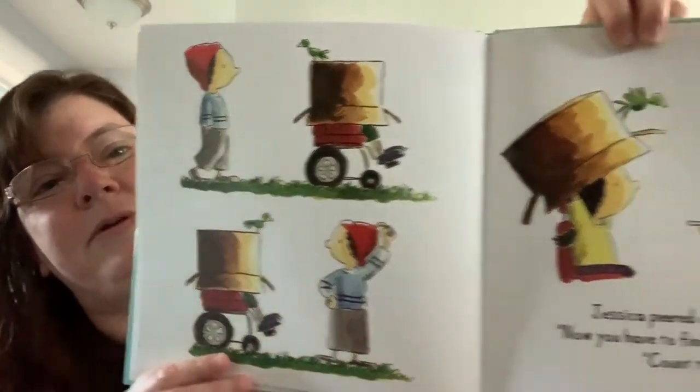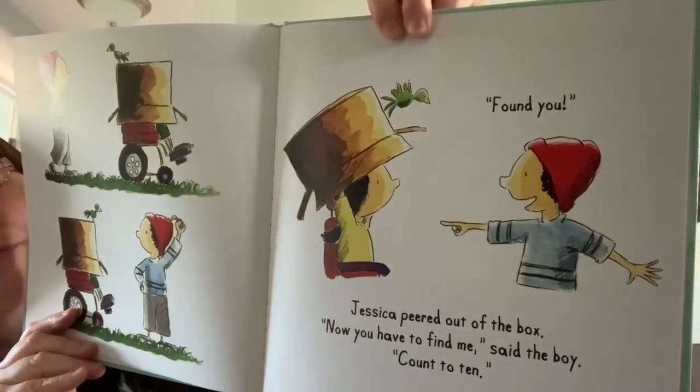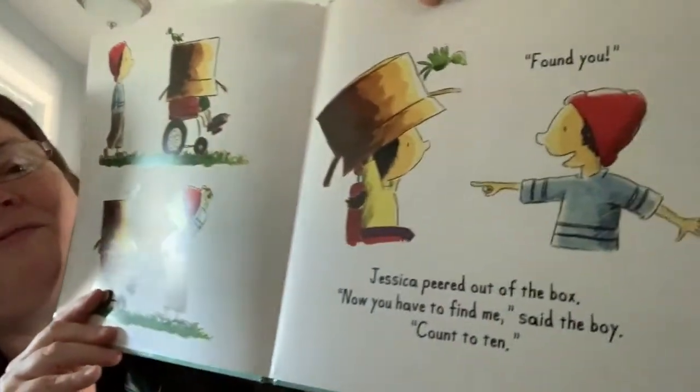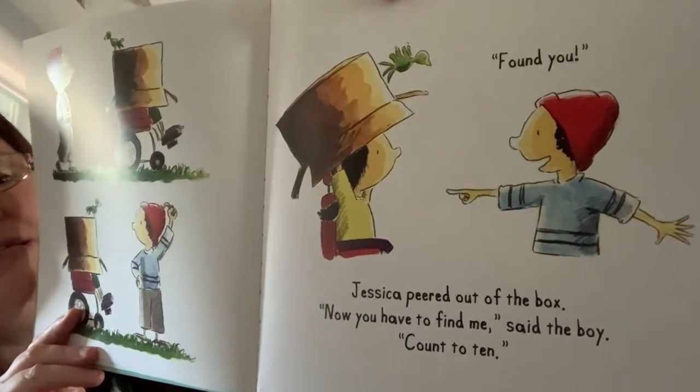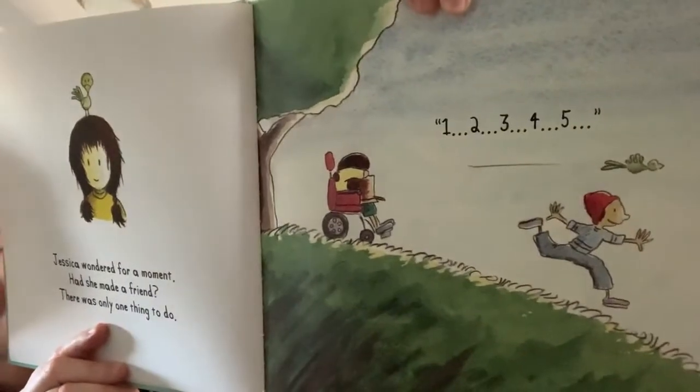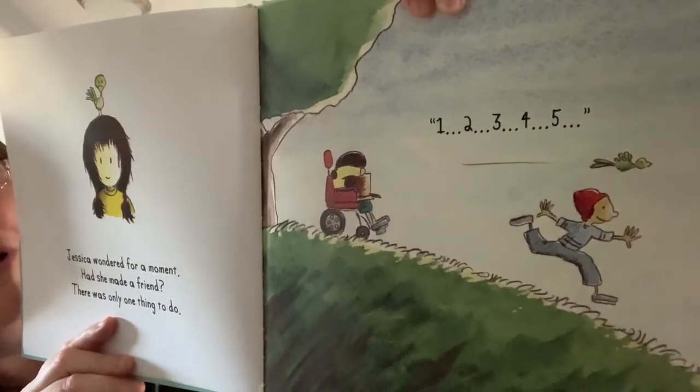And a little boy walked up to her, and he said, "I found you." "What?" Jessica peered out of the box. "Now you have to find me," said the little boy. "Count to 10." "What?" Jessica wondered for a moment. Had she made a friend? There was only one thing to do. So she counted. 1, 2, 3, 4, 5, 6, 7, 8, 9, 10.